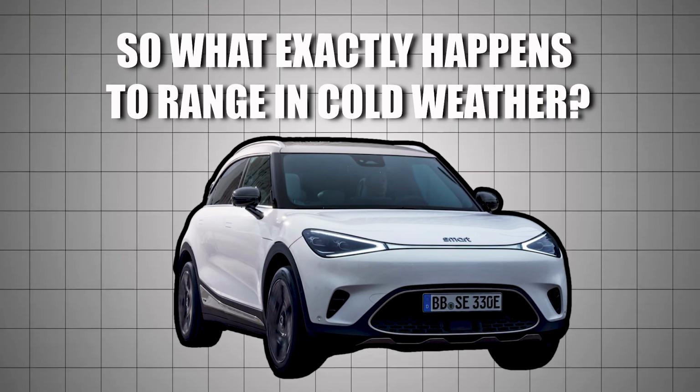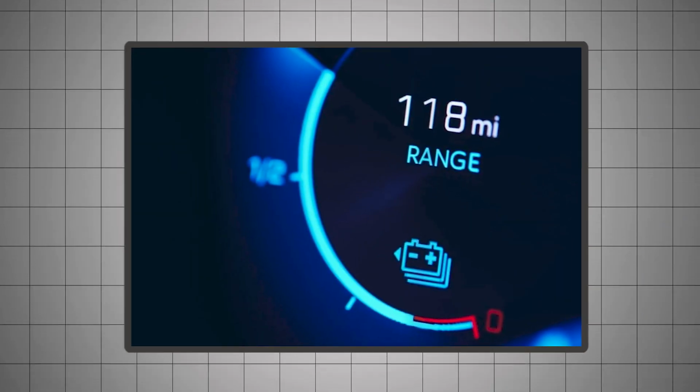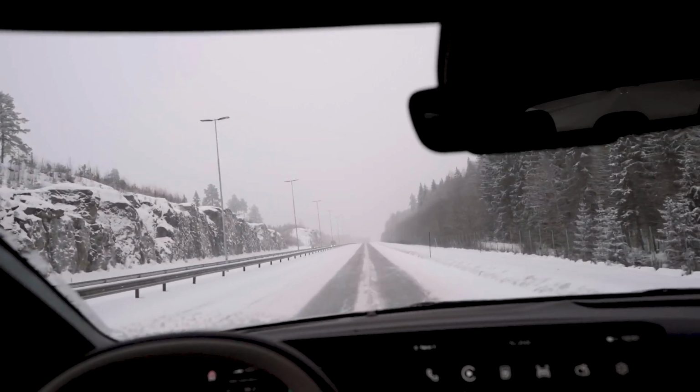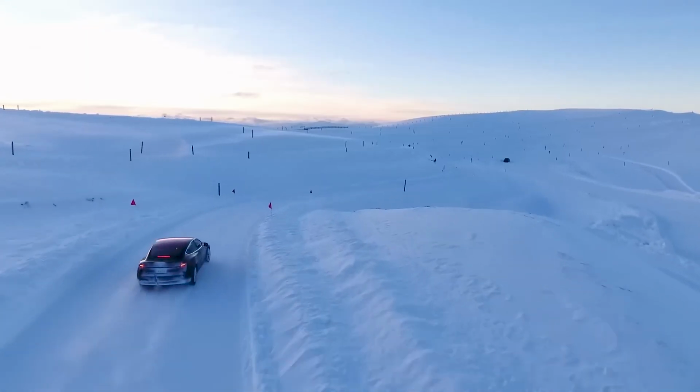So what exactly happens to range in cold weather? Our experience suggests that extremely cold weather will typically trim somewhere between a fifth and a third of the range of your EV, and sometimes significantly more. It affects every electric vehicle, but some seem better able to cope with the snow and ice than others.